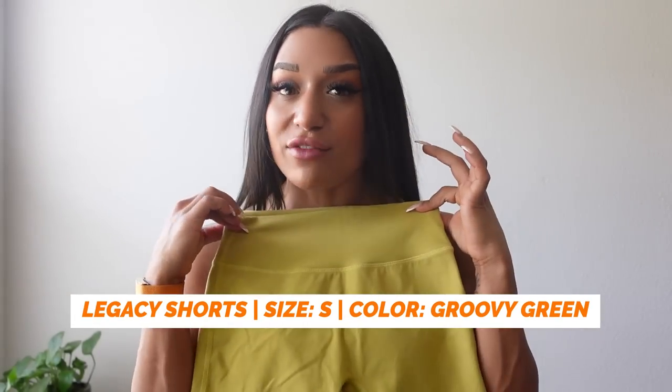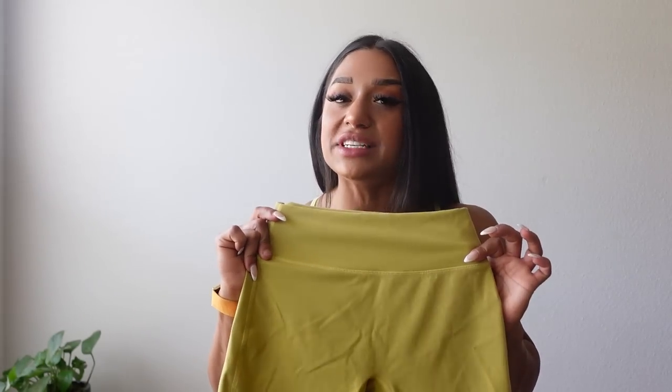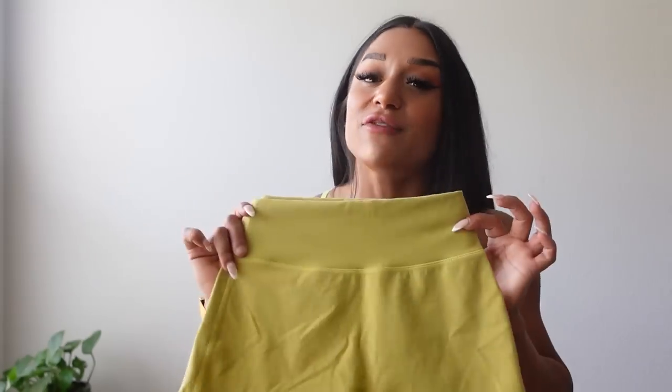And to pair with it, I have the Legacy shorts, which are my favorite. They, in my opinion, are a little bit better than the Rosa short. The Rosa short, what I found is that they're a little bit too high, for me at least, like the waist is a little bit too high. And I like the Legacy because not only do I feel like the compression is more, even though they say it's not, I feel like it is.